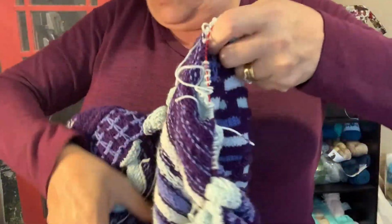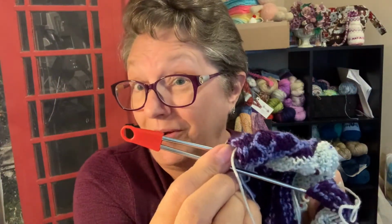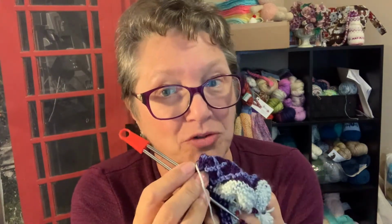So this was clue 1. Let me see if I can do it this way. I do have a needle stopper. Martin, this is a needle stopper. It stops all your stitches falling off your needle. Go out and buy one, because you're going to need one. Okay, as mine just fell out. So that's what a needle stopper is. I also have a different type of needle stopper too.